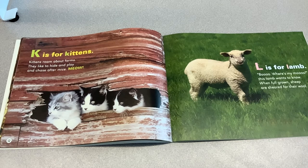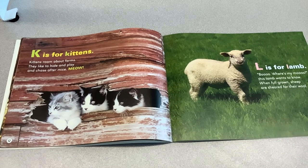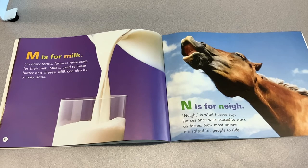L is for lamb. Ba, where's my ma? This lamb wants to know when full-grown sheep are herded for their wool. When full-grown, sheep are sheared for their wool. M is for milk. On dairy farms, farmers raise cows for their milk. Milk is used to make butter and cheese. Milk can also be a tasty drink.